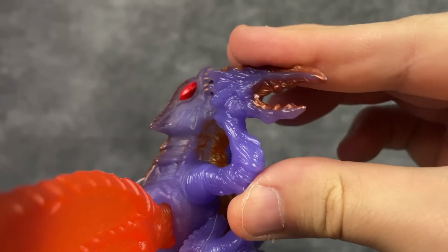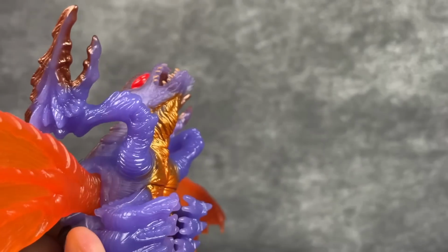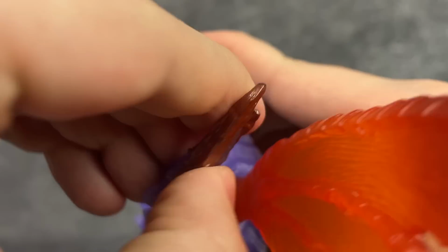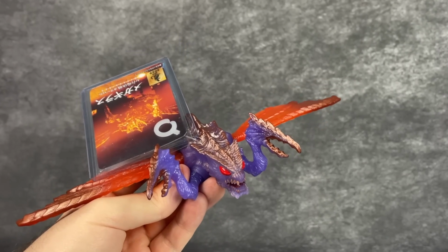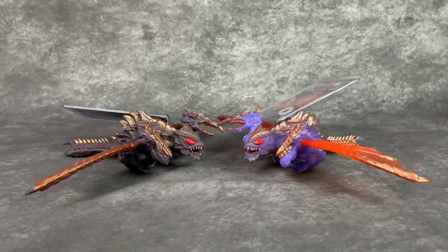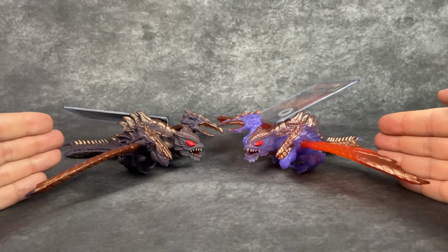Anyway, just like the 2022 version, the only thing that can move on Megaguirus is going to be the arms, which is rather like the original, except the original could move all of its legs, its tail, and its arms. But to be completely honest, look at this thing again and ask me if I care in 5 seconds. No. My god, I am going to love having these two next to each other on this shelf. Just look at that. It's like the standard version and the overly saturated version with some added changes and stuff.